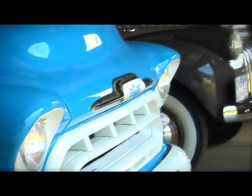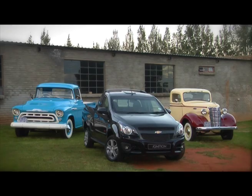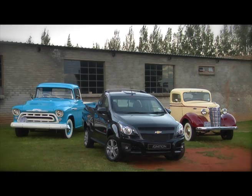No aircon, no disc brakes, no power steering. It's real driving. Everything is plain Jane. Well, you've got an unbelievable collection. I'd love to be driving one of these, but I suppose we've got to stick to the modern day and go and drive our new Chev Ute.